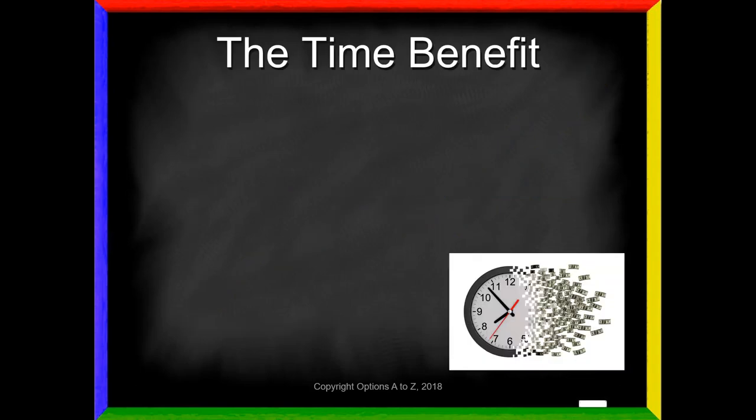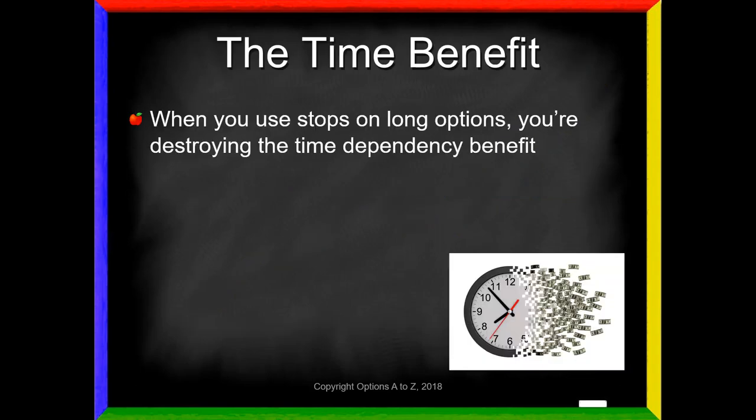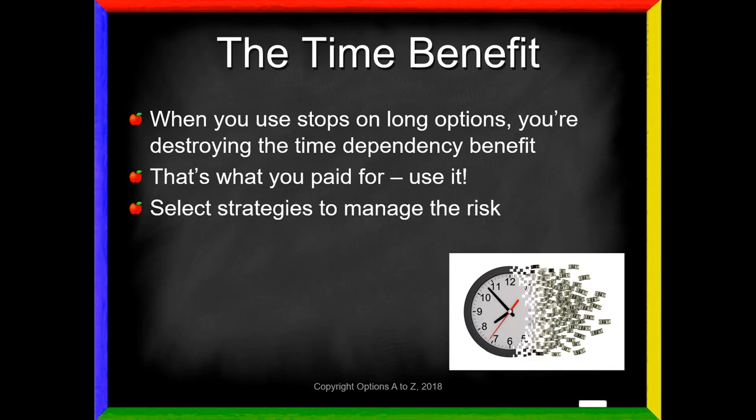But now let's step back and take a look at that time benefit. When you use stop orders on long options, that is options you've purchased, you're destroying the time dependency benefit. When you purchase an option, you're spending a time value or an extrinsic value. And that's one of the ways of understanding why that has a big benefit. That is the benefit of a time-dependent asset. That's what you paid for, so it only makes sense to use it. Don't throw it away by putting a stop order on top of it. Instead, select strategies to manage the risk, and that will always put you far ahead of any combination of stock and stops.